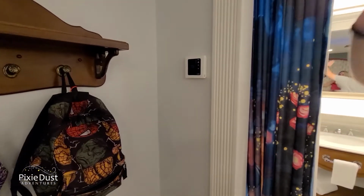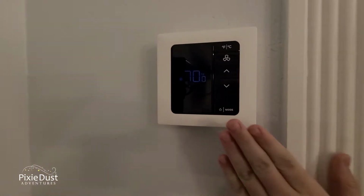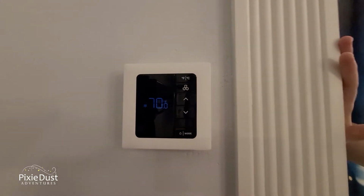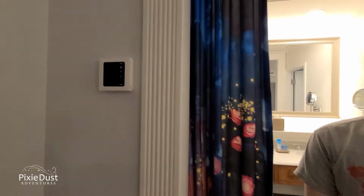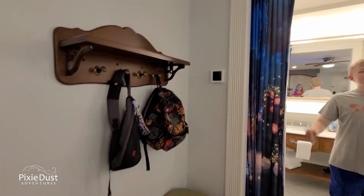Oh wait, there's also a thermostat. I almost forgot it. That's how you turn on the fan, set the thermostat, that kind of thing. Make it nice and cool in here so you can go see. All right, I know you're excited to show this little piece of the room.